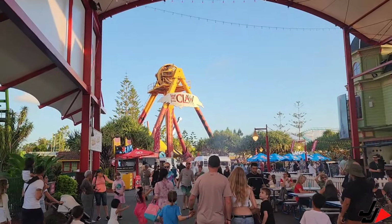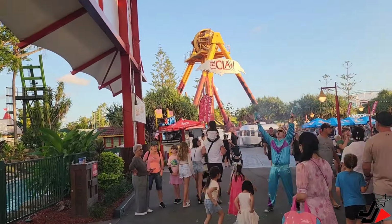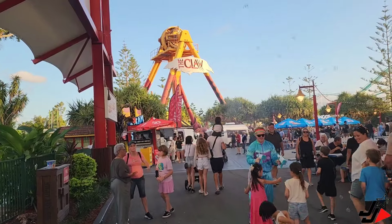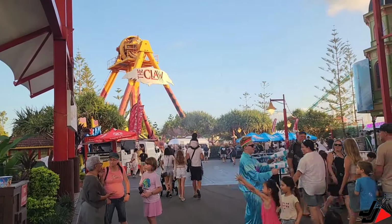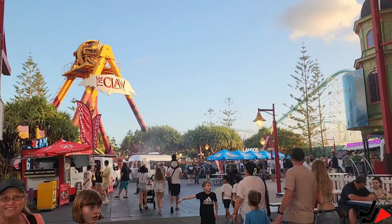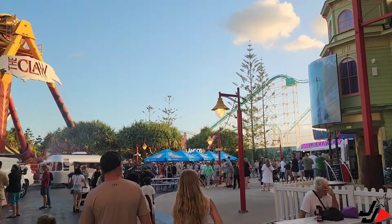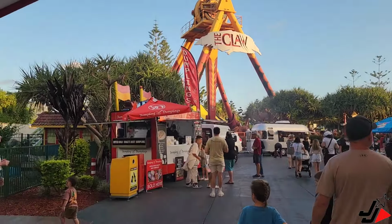I tell you what, it's getting really busy here at the Dreamworld Night Markets. It's approaching about 5:45. I think the wrestling opens at 6, I think, for a 6:30 start. So we'll head down that way. But yeah, everyone's grabbing dinner. Lots of different food trucks here tonight as well.